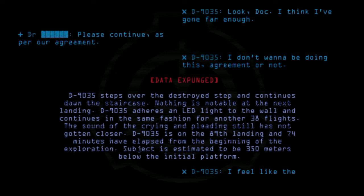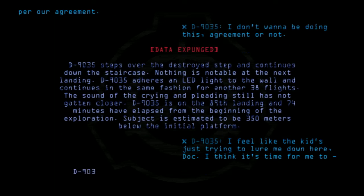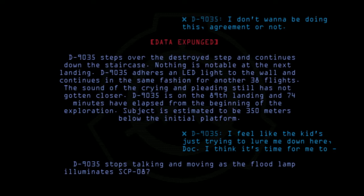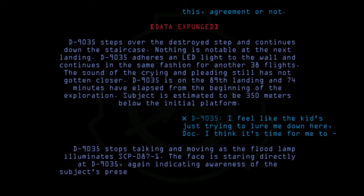I feel like the kid's just trying to lure me down here, Doc. I think it's time for me to... D9035 stops talking and moving as the flood lamp illuminates SCP-087-1. The face is staring directly at D9035, again indicating awareness of the subject's presence.